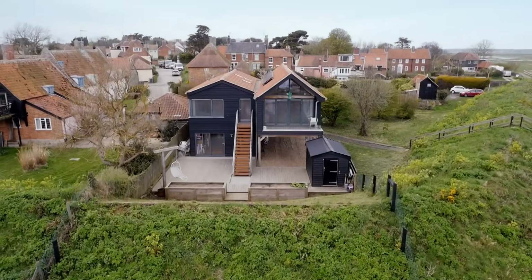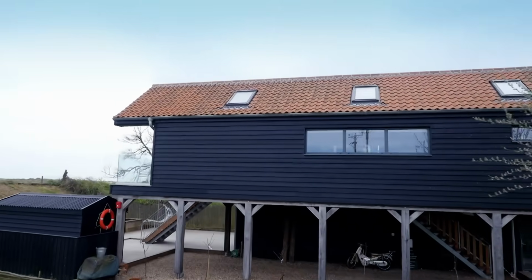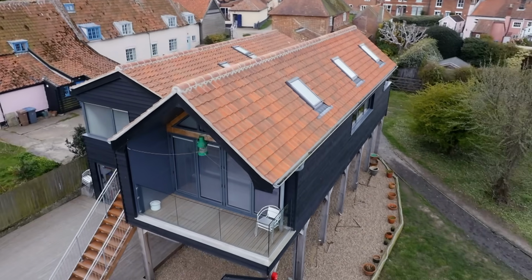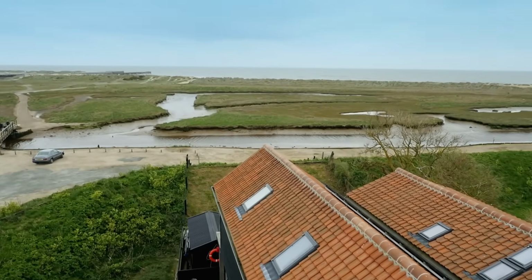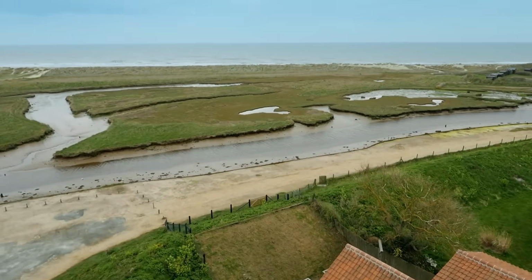Toe's cabin is a stunning contemporary timber-clad house on stilts. A remarkable modern twist on the classic black shacks. With its lofty location close to the water's edge, the views from the balcony are top-notch, peering out over the marshes and stretching across to the North Sea beyond.